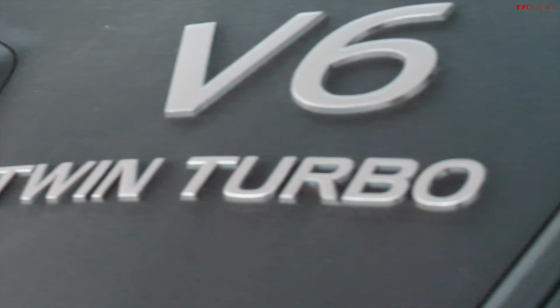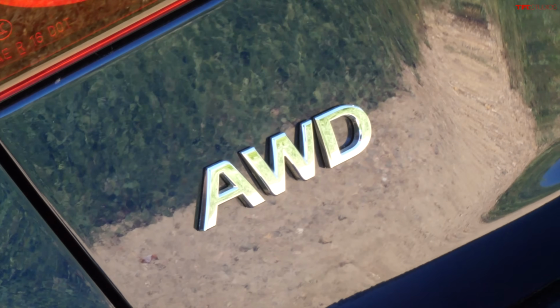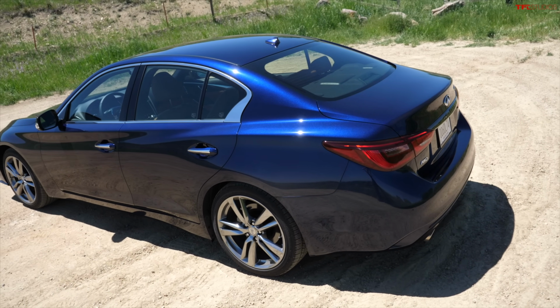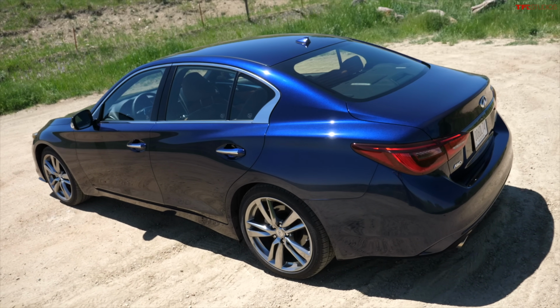This one is hooked up to a 7-speed automatic transmission, which has been around for a while, but I love this powertrain. This is, by the way, hooked up to an all-wheel drive system. So it could be rear drive, but in this case, it's all-wheel drive. That's really good because this thing takes off like a bat out of hell.